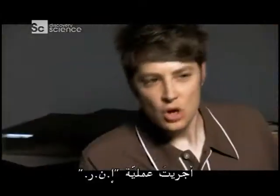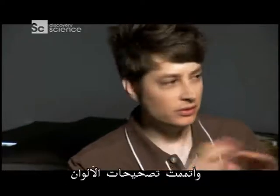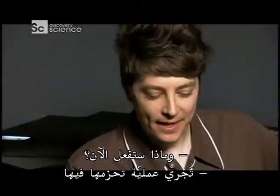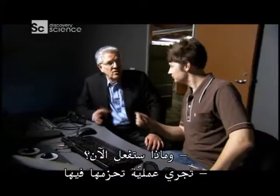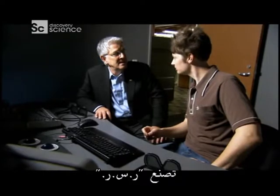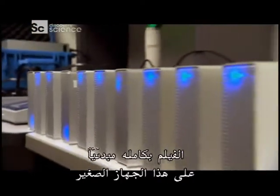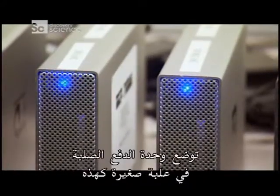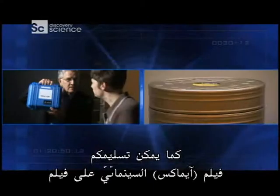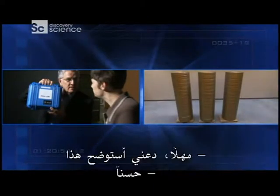That's correct. Now, you've gone through the DMR process. You've finalized the color corrections. And now what? Well, now you go into a process where you package it. You make the DCP. The DCP is the digital cinema package. Basically, the whole movie on this little guy. The hard drive goes in just a little case like this. You can also get your IMAX movie delivered on film, but you better wear a weight belt.